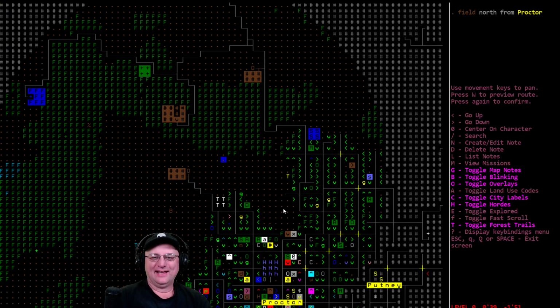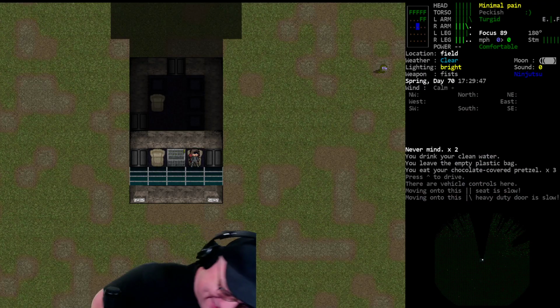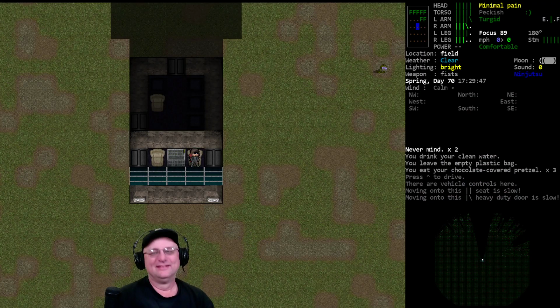Well, look at that. Where do I want to go? Right here. Where's the only place I see horde indicators? Right here. What the hell, game? Why are you showing me horde indicators that far away from where I'm at currently? What's up with that? Turn off, turn on, turn off. Yep, there. That's funny. Whatever.